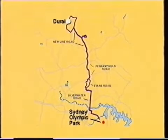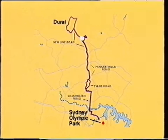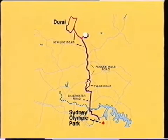To recap, the route begins in Old Northern Road at Round Corner. Follow Old Northern Road round to New Line Road. Turn right at the roundabout onto New Line Road. Travel south to Shepherd's Drive and turn left. Continue on Shepherd's Drive to Macquarie Drive, Cherrybrook and the first pickup.